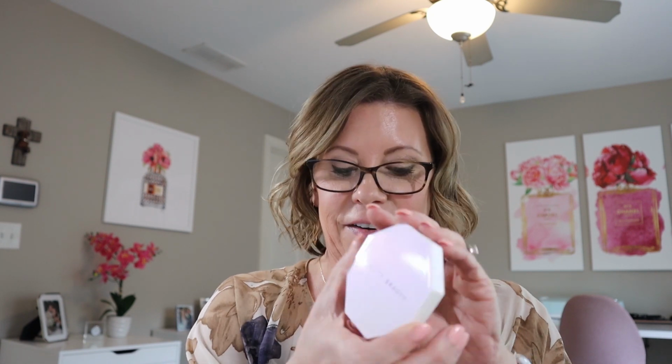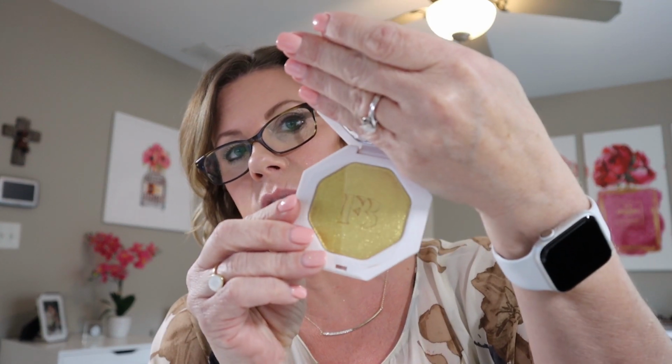Next, we have, I'm just going to pull out of here and find it. This is the highlighter, the Kilowatt Freestyle Highlighter. Light up where you want, when you want, with this weightless long wear cream powder hybrid highlighter in the iconic shade Trophy Wife. Okay, very pretty. Let's see. I don't think I've ever seen the shade. Wow. Okay, it's really gold. I wonder how that swatches. The iconic shade. I have absolutely nothing like this.